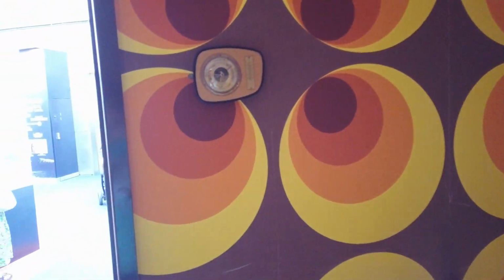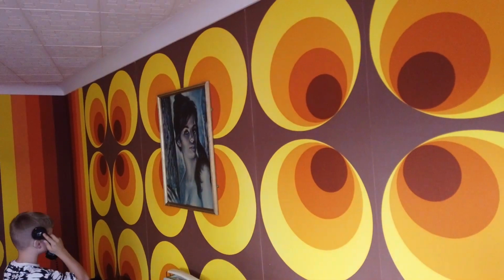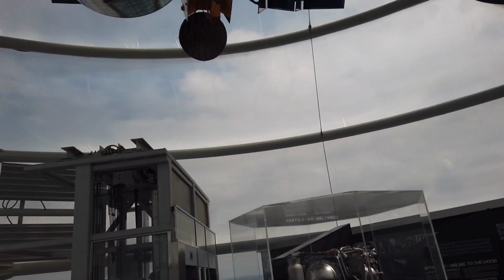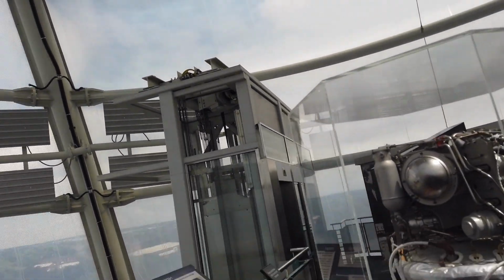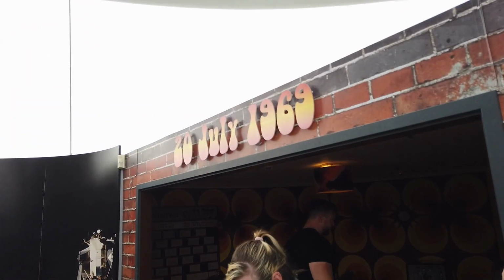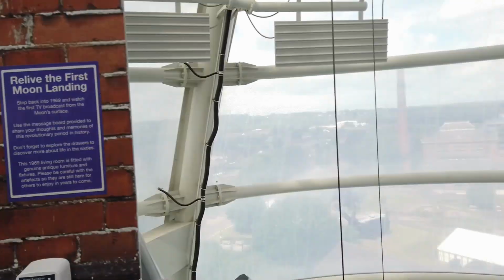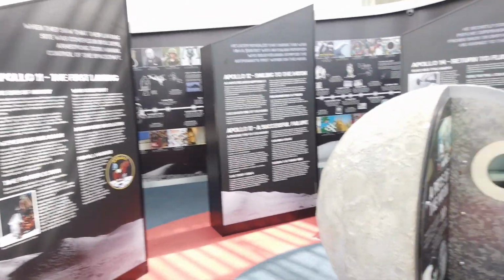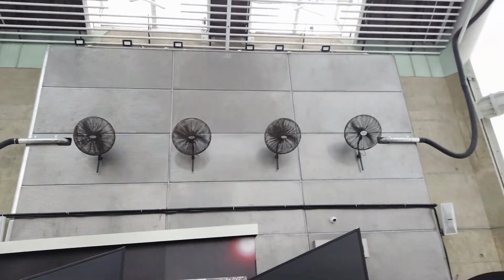What would you expect with all this Art Deco? They were actually on the 7th floor of a tower. You just look around and then you come out, it's like, oh yeah, I'm actually high up. 20th of July 1969 living room, and then we're on the 7th floor in Leicester. Brilliant. Actually got fans up here because it's that hot.